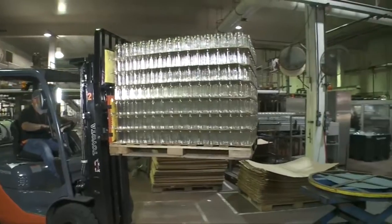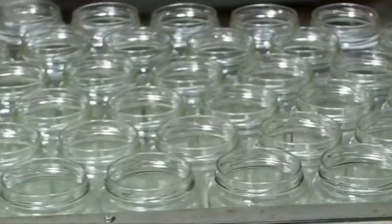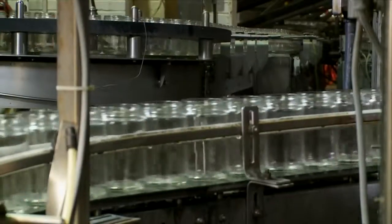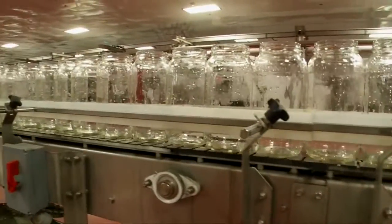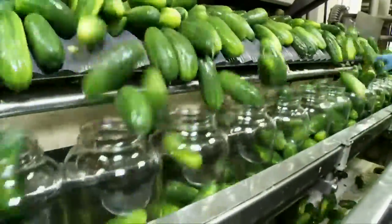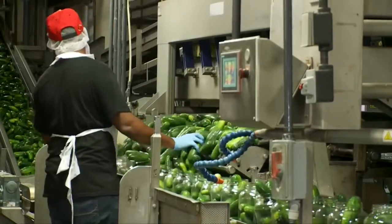The empty jars arrive at Mount Olive on pallets. They're placed on the production line by machine. The jars are washed and inspected as they go into the packing room. We pack most of our products by machine, like this one, which shakes the pickles into the jars as they go by. Pickles that don't fall into the jars recirculate for more tries.